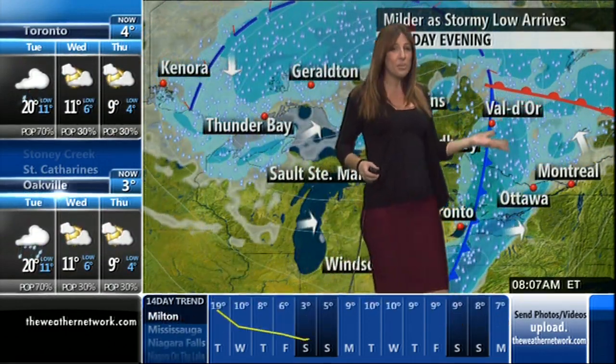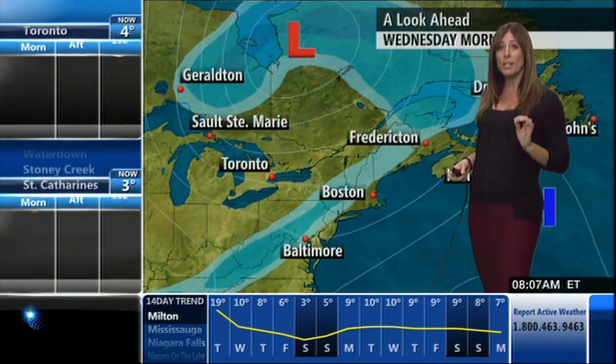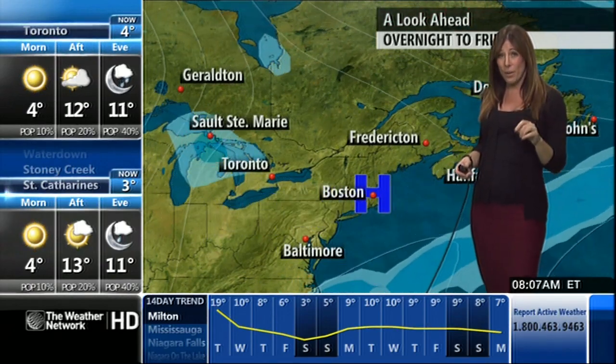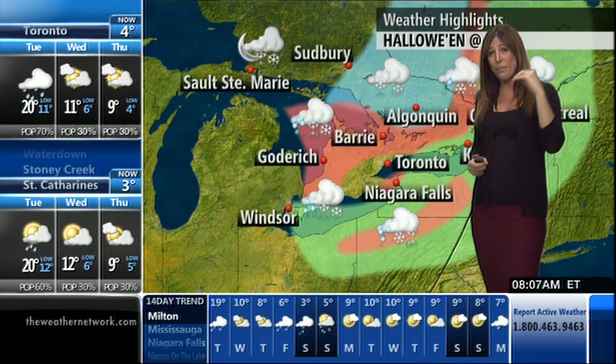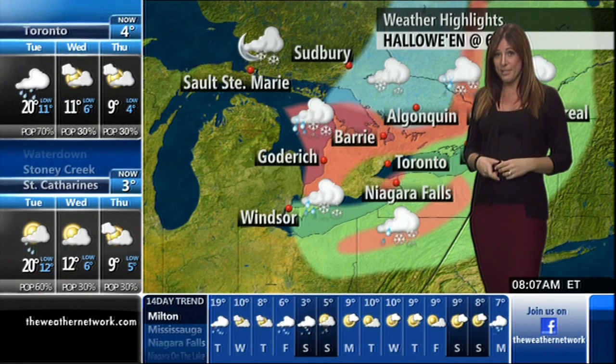Cold front comes through, brings us the risk of isolated showers and thunderstorms, and then behind that cold front, much cooler air mass. We're going to be hitting seasonal or slightly below for a few days. By Friday, just in time for trick-or-treaters, some areas just north of 401 may see a little bit of a rain-snow mix, but for the city of Toronto, we're looking at showers.